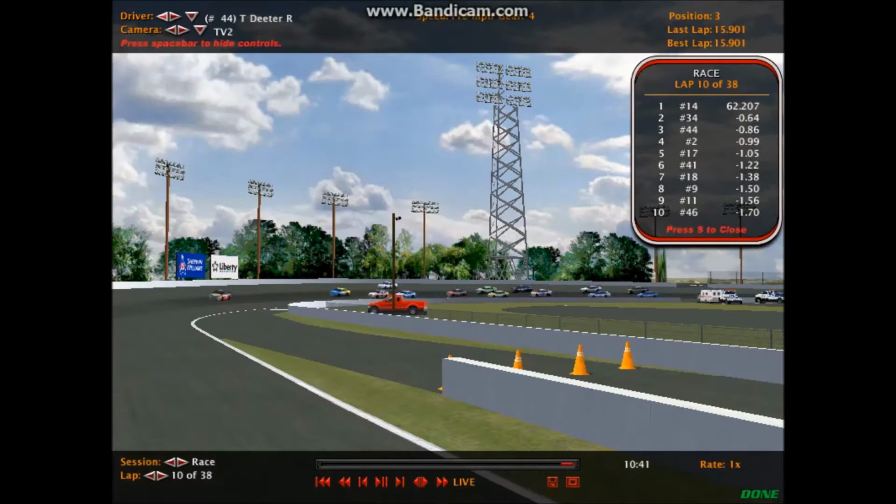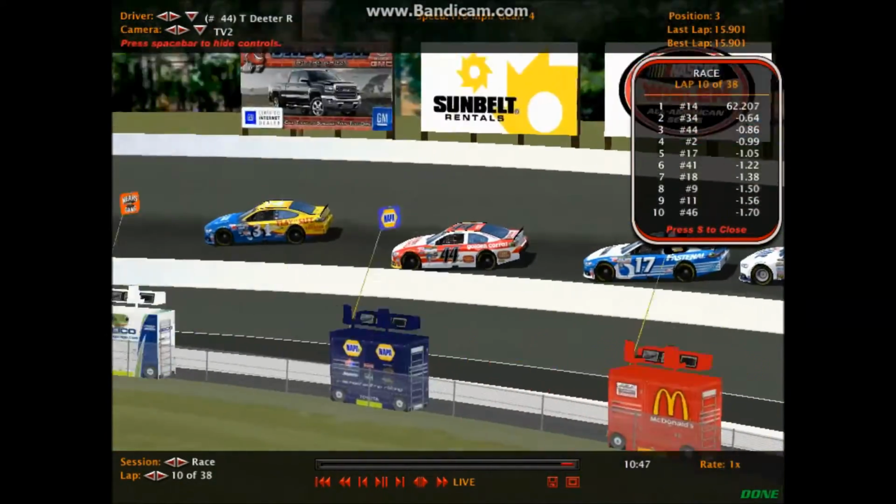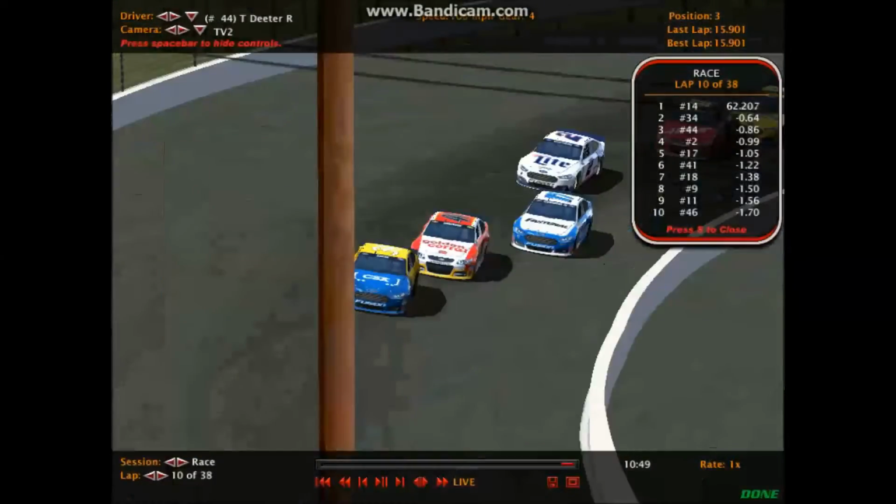I think it's just the way the track designers made this racetrack. And this racetrack is actually, I would say, only as of this being posted, maybe only a month old.